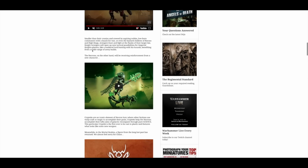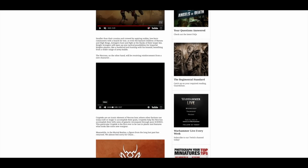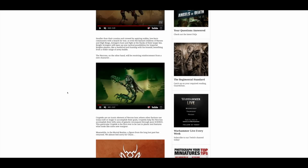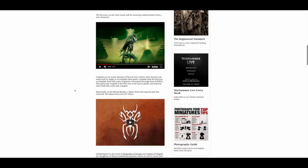And then there was a preview for a new character, the Cryptek, for Necrons. That looks like a decent model too. It's great to see Necrons getting some new models. Hopefully there are going to be quite a few more.